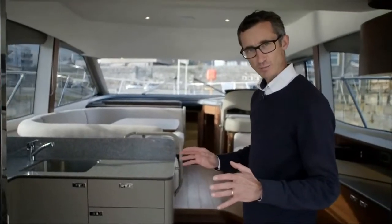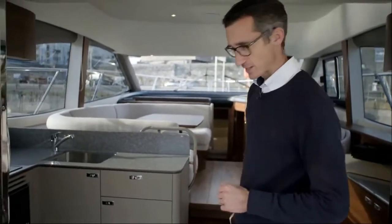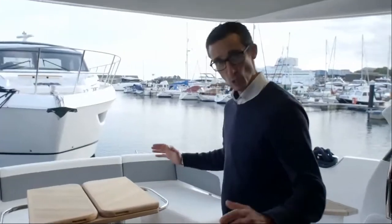It's maybe the smallest flybridge we build, but that doesn't mean that you are compromising on anything. It's still a Princess in every sense of the word. Okay, so then we move on to the aft deck. As you can see, a lot of space.